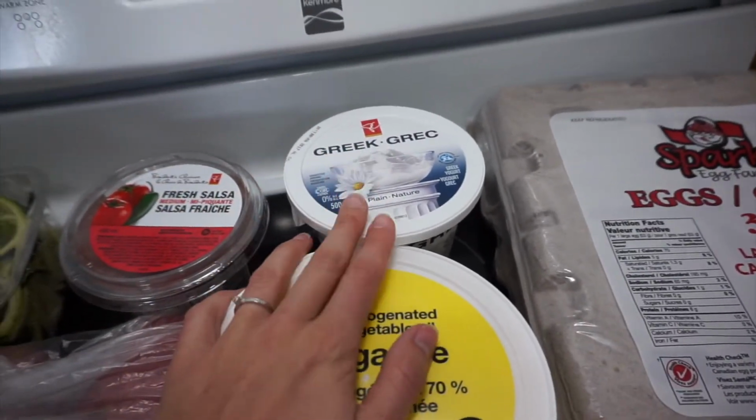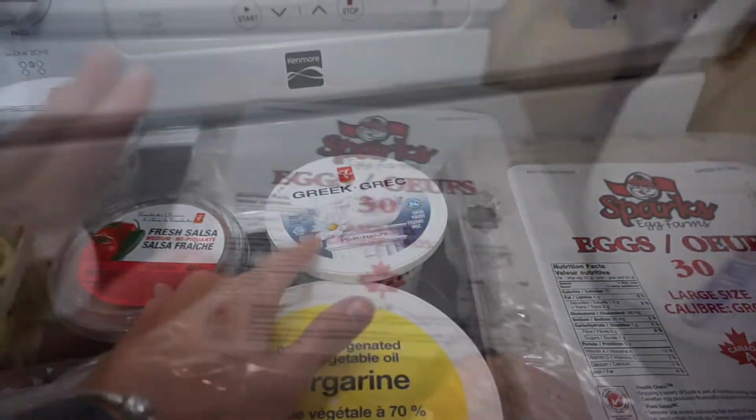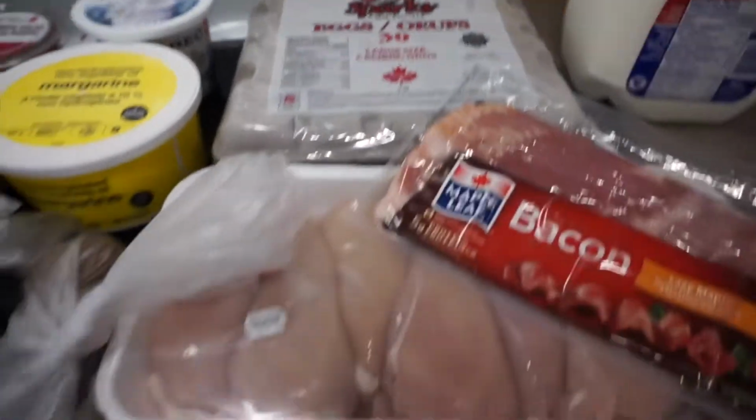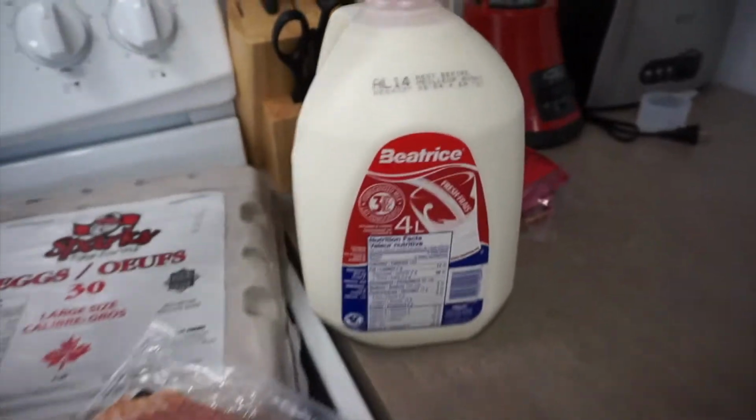I use this in place of sour cream, so I really like the Greek yogurt with the salsa mixed together. We have some eggs here. We need a lot of eggs. We eat a lot of eggs. And some chicken breasts, some bacon for that good fats, and some milk.